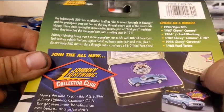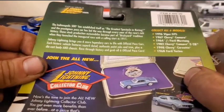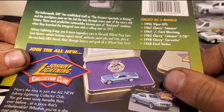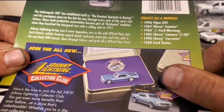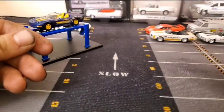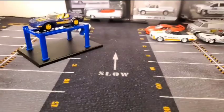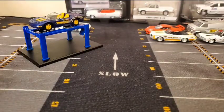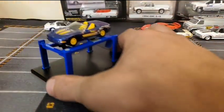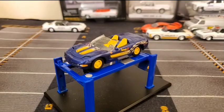Brings you six more legendary cars. Okay, so this is a different series than the two Oldsmobiles. In this one, we've got a 96 Viper GTS, 67 Chevy Camaro, 64 and a half Ford Mustang, 82 Camaro Z28, I want that, 98 Chevy Corvette, right there, and our 68 Ford Torino. So that is a different series than the Oldsmobiles. But pretty much the same card as the last two.